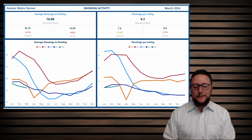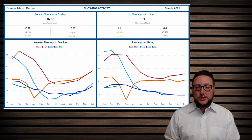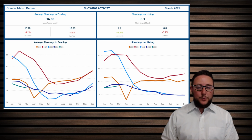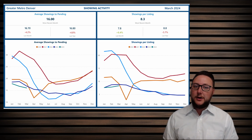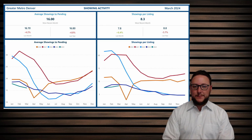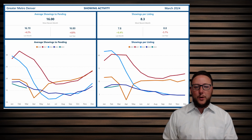One of the new things that we've added to our data for the beginning of the month is showing traffic. So showing traffic is a good preliminary indicator of what's happening in the future, right? Because you have to go on a showing before you put something under contract. And since all the other data is based off of either under contract or sold data, this really gives us some insight into what might be coming.